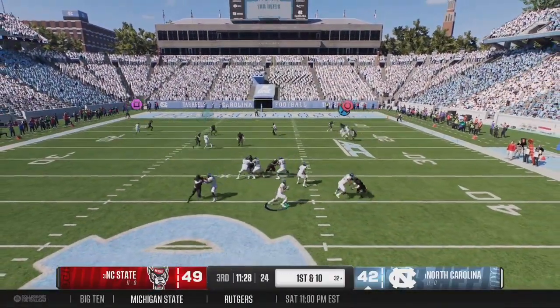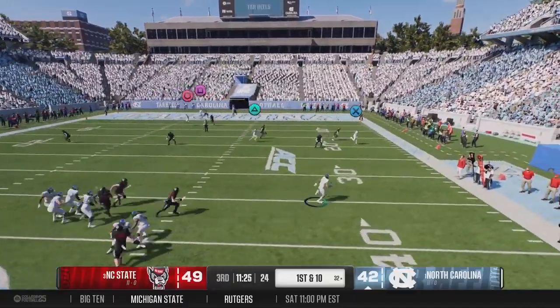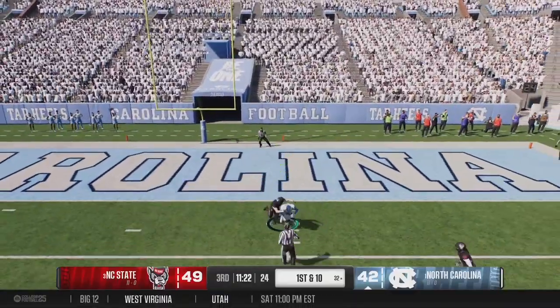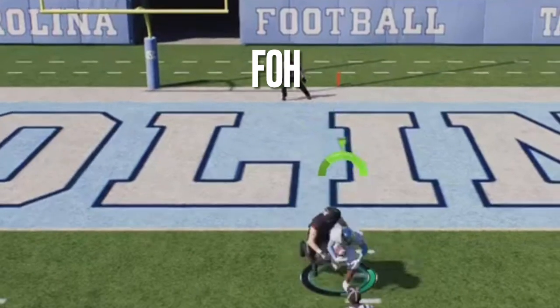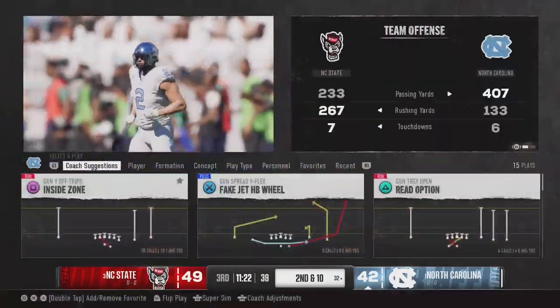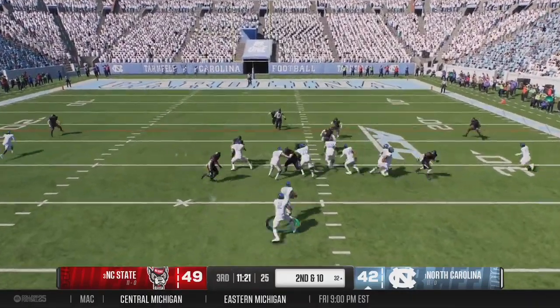Here comes a 1st down pass attempt. Trying to extend the play. Here's a shot toward the end zone. Is dropped. Would have been a huge... Just wasn't able to come up with that completion.